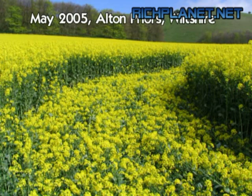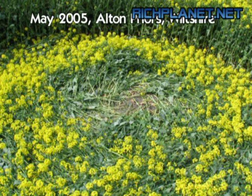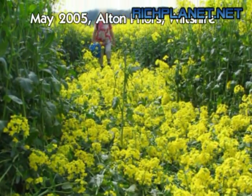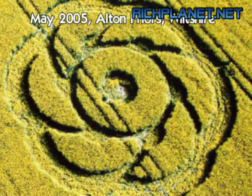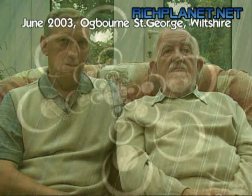They're undamaged. They're evenly spread throughout the laid crop, just as they are in the standing crop. That simply is impossible to recreate with a stomping board. So therefore, I am certain that small formation was genuine. What about the Ogbourne St George formation? Because that's another one that you believe is non-man-made.